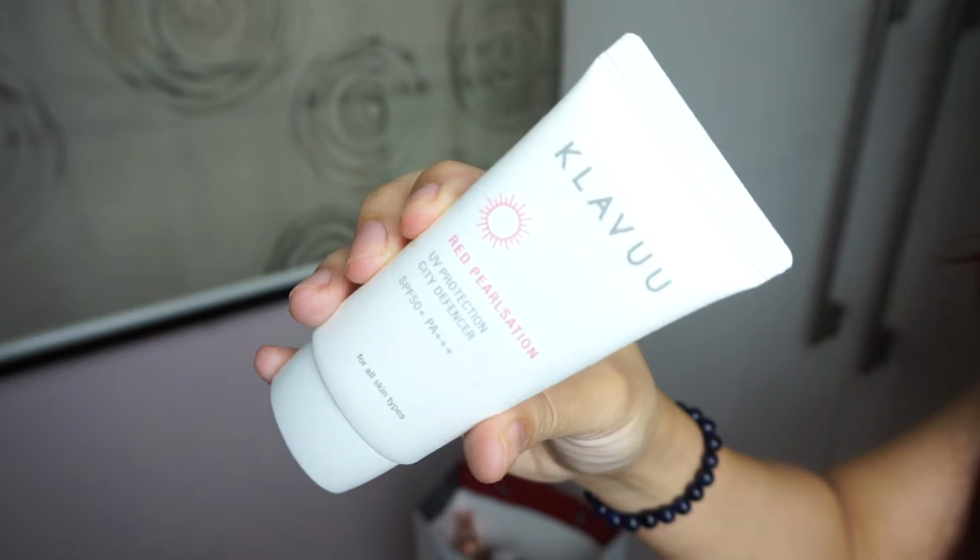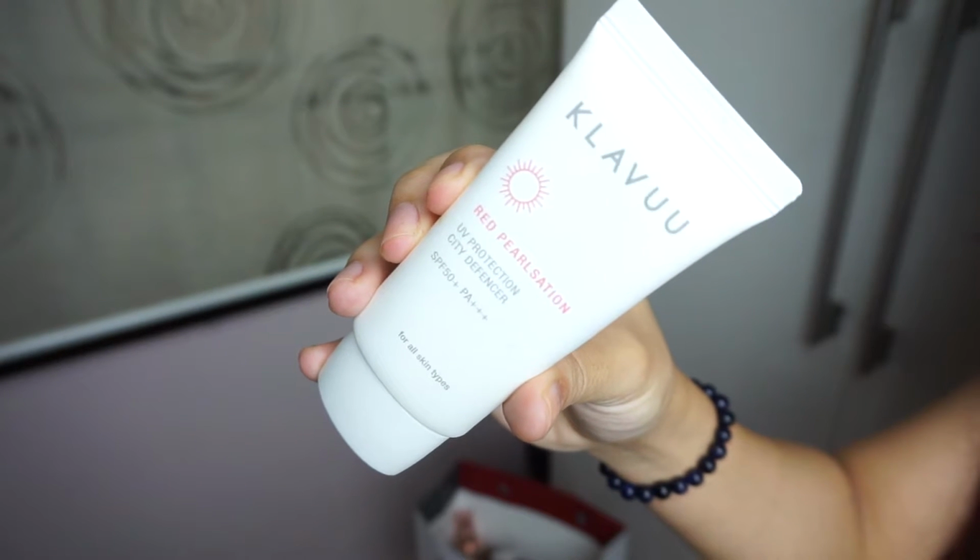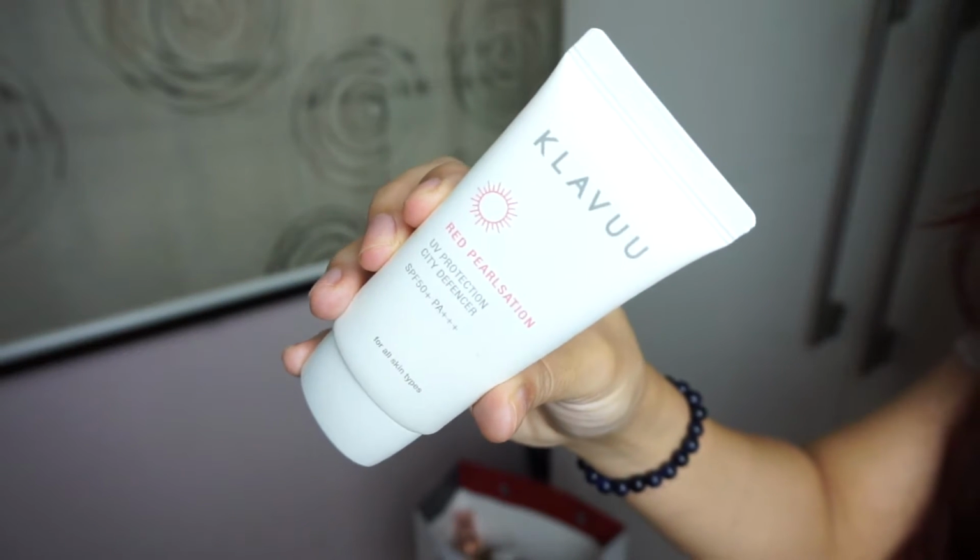The first brand I'll be talking about is the KLAVUU Red Pearlsaion UV Protection City Defenser SPF 50 PA+. This is basically a sunscreen with a very long name, and it contains 50 ml of product. I haven't heard of this brand KLAVUU before I went on to CHARIS, so it's a new brand to me.